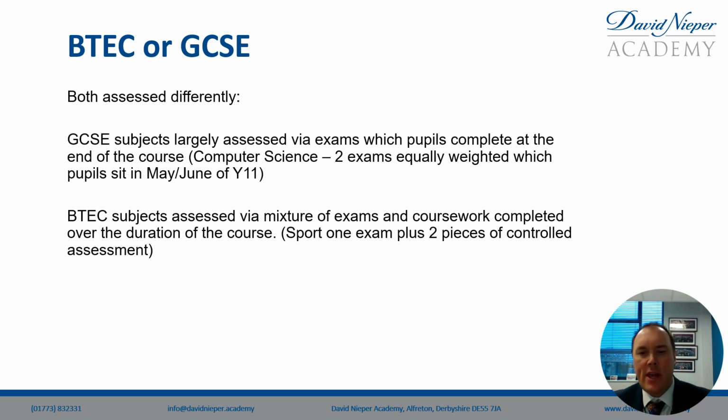I get asked every year about what the difference between a BTEC subject and a GCSE subject is, and when you look through the options material, you'll notice that probably 2/3 of the subjects are categorised as GCSEs and 1/3 of the subjects are categorised or prefixed by BTEC on those qualifications. The answer is they're both assessed slightly differently, and that's the difference between the two qualifications.